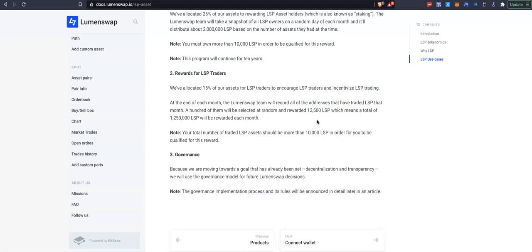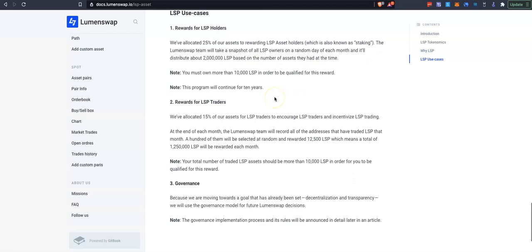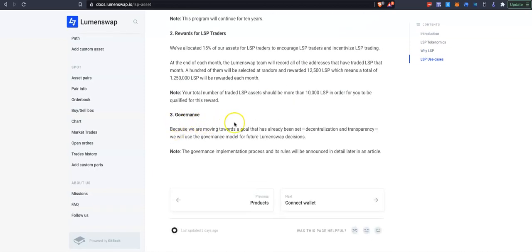So what I would say is, if you're looking to buy once a week at $20, $25, something like that, put all them purchases together so that you are buying 10,000 tokens at a time. So you qualify for reward number 2 and potentially one of the 100 wallets. So it's a lucky dip, but you may get that. And also this one as well, because you're hodling the 10,000 tokens. So it's a win-win there. And of course, then the governance. So we can start bringing our own ideas to the table. We can start voting on the direction of the protocol in the future, because they want decentralization, transparency.